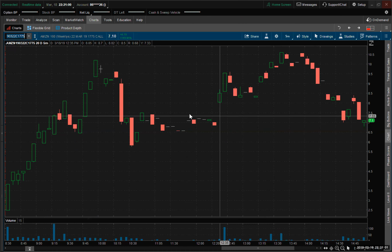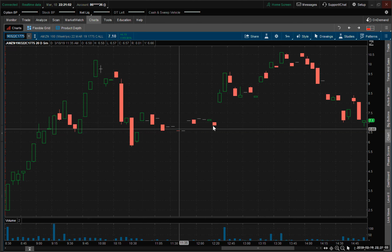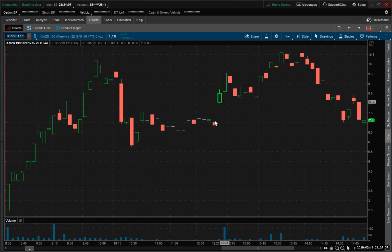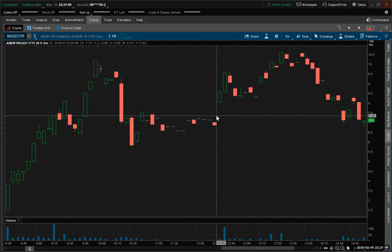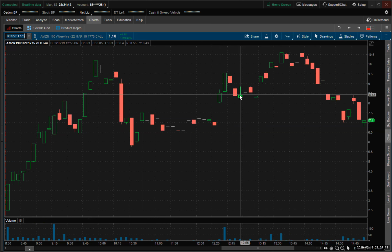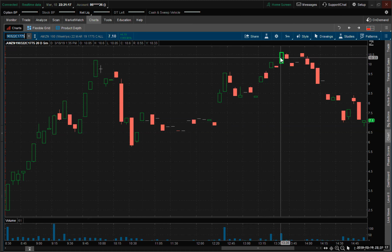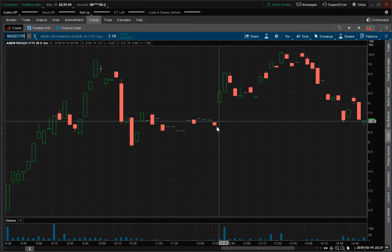And then on the pullback here, this would have been much easier to do $100 risk, but would it have actually filled you in here as it's breaking out? That I don't know. On the pullback, possibly getting in like 8.50 by 7.50, that does get up to 10.50. So that's 2R right there.